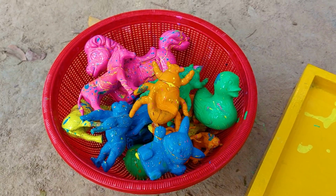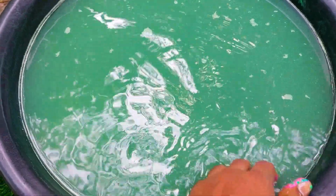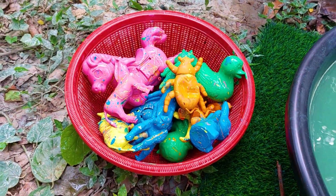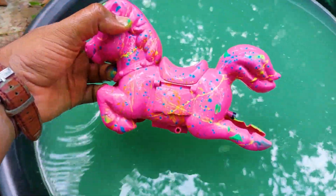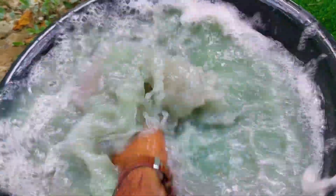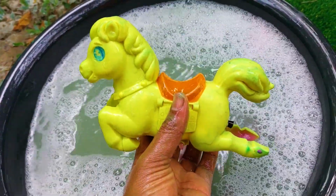Let's go for cleaning. So guys, here is my cleaning water, and here are all of my animals and toys. So there is the first one I'm cleaning. Oh, this one is a horse.